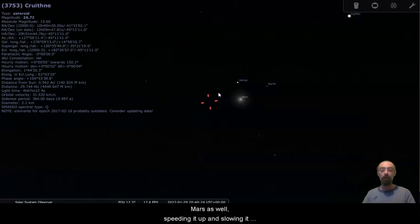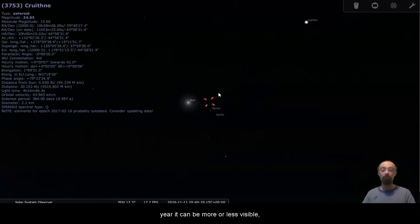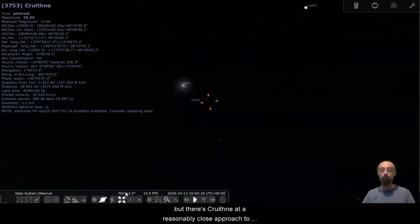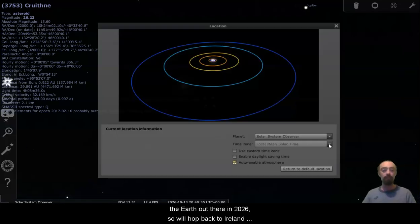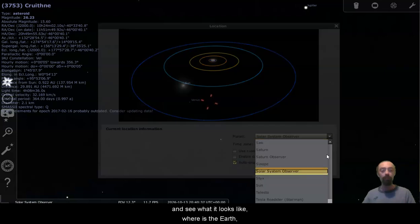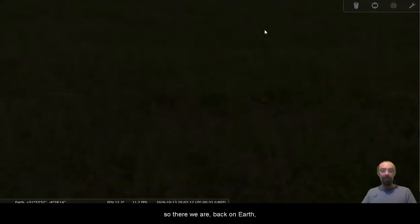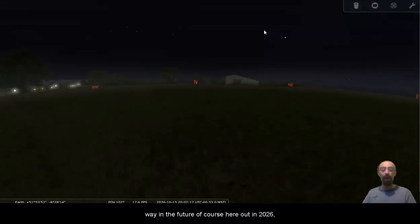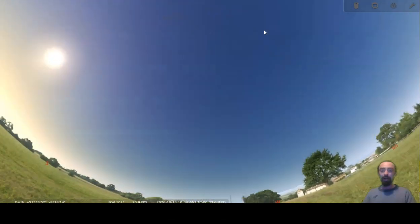So at different times of the year, it can be more or less visible. Of course, we've gone through a few years here, but there's Carini at a reasonably close approach to the Earth out there in 2026. So we'll hop back to Ireland and see what it looks like. Where is the Earth here? There we go. So there we are, back on Earth, back in Ireland. Way in the future, of course, here, out in 2026.